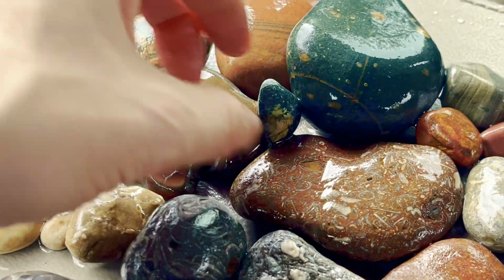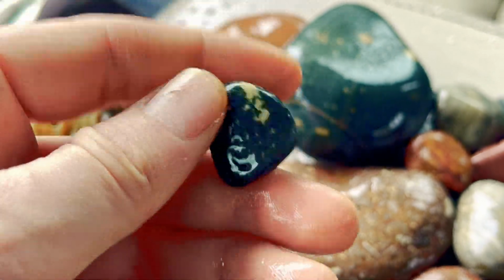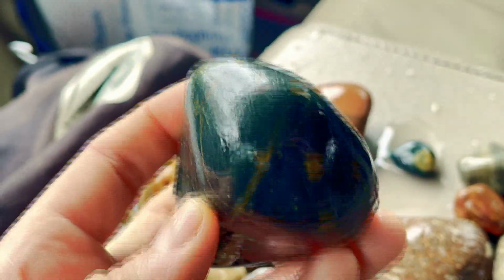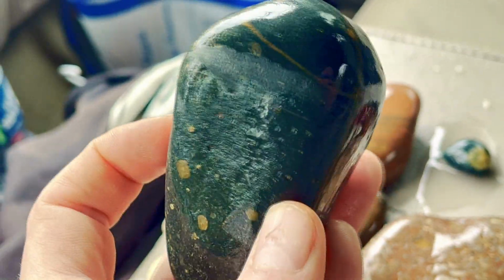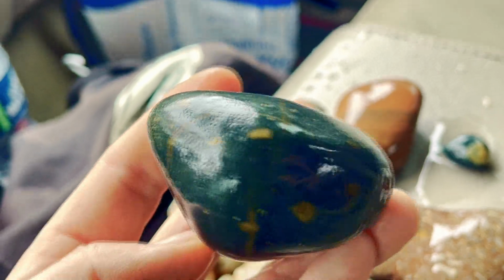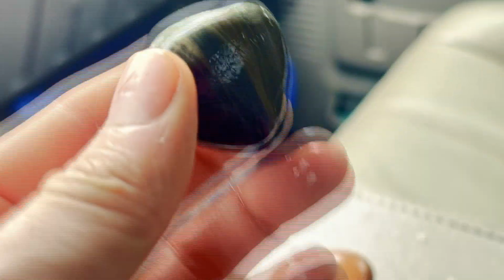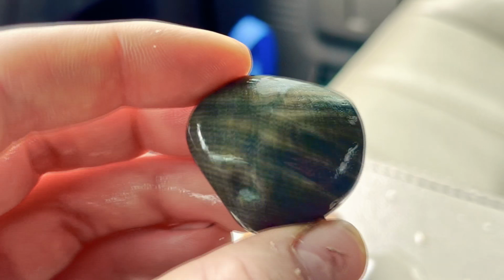Porphyritic basalt. This one I really like because it reminds me of a constellation or something. Galaxy. These tumble really well, polish up real nice. Put those to the side. Got this cool one. Stripey stripe. It'll tumble well. Marbled look.